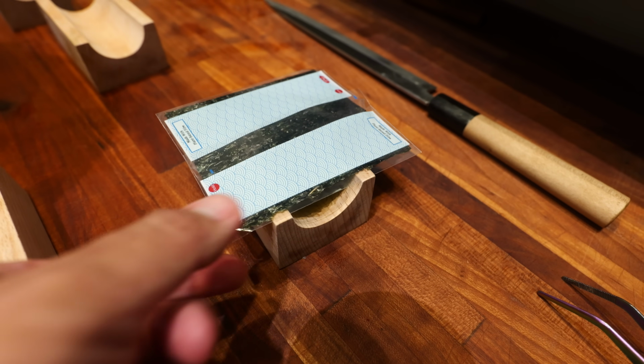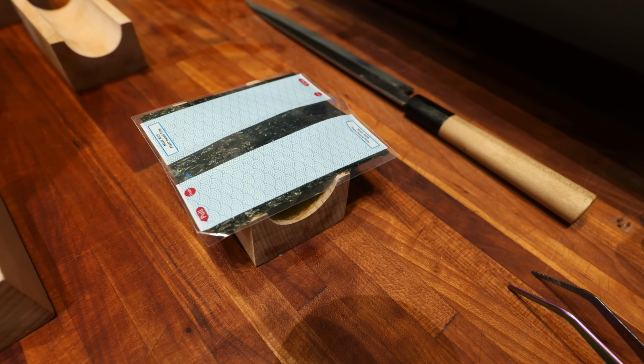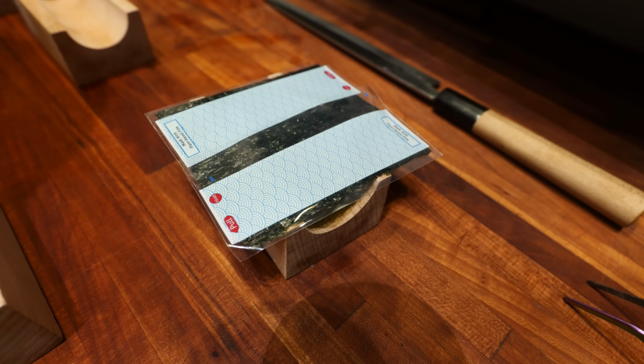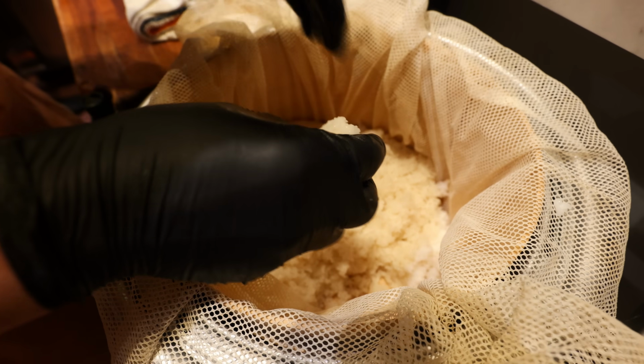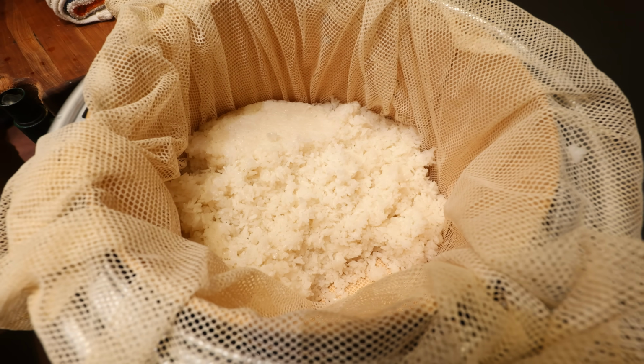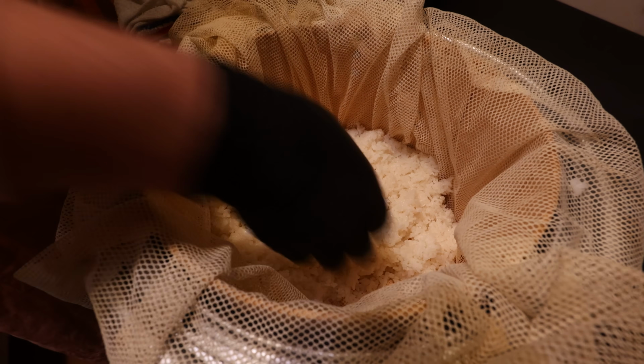So this is the seaweed they use. It comes in this wrapper, and there's a reason why it comes like that, because it keeps the texture really fresh and crispy. So this is koshihikari rice, which is rice from Japan, not California grown, actually from Japan.